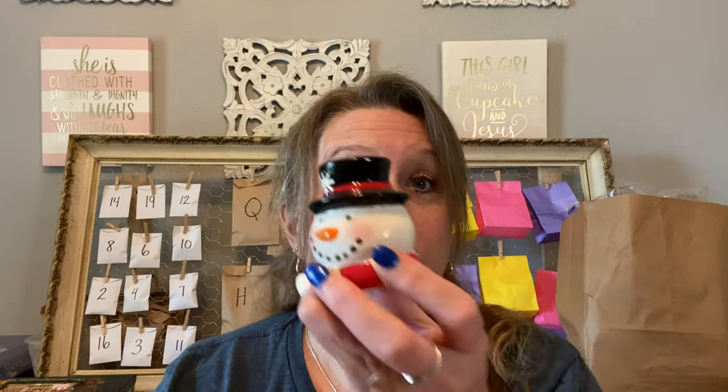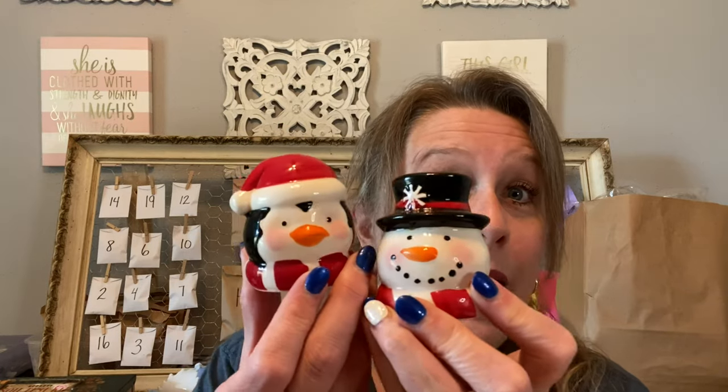Some more salt and pepper shakers. I just had to get these. These were super, super cute. It is a snowman and a penguin. So I don't know. There's no mark or maker on these. I have no idea where they're from, but I thought these would be super cute, either sold as a set or bought individually for like a little tiered tray or something. So I thought this was cool. And I mean, the set was only $1.